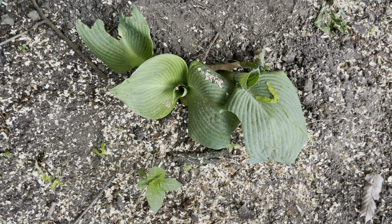Down here, get back. My sorrel, or bloody sorrel, came back from last year, as did my chocolate mint. Only a couple pieces right now, but I see some other ones popping up. Really excited about that. This is my 6-in-1 tree. No buds yet.